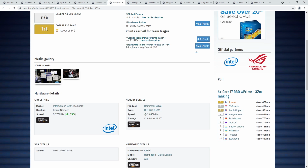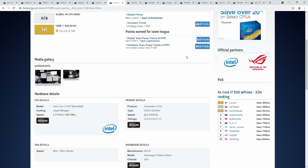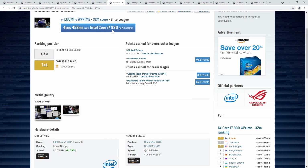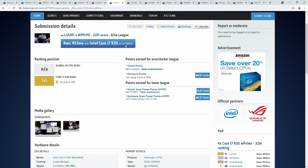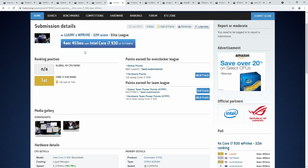But yeah, all around just epic, CPU on liquid nitrogen, of course, like this. Though it's interesting that these old 900 series Core i7s really don't clock very high, right? This is like 5.3. Even on liquid nitrogen they really do not clock very high, but still an awesome score from Lumi, right? Beating a very, very old record.